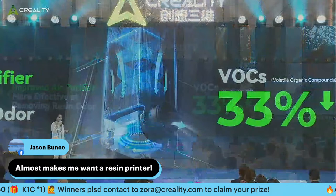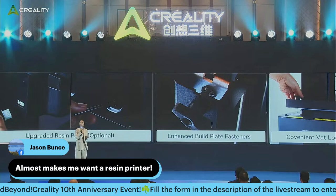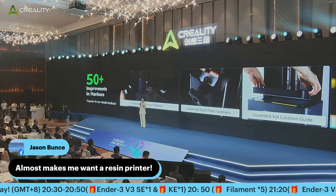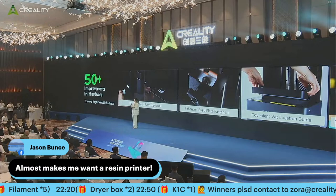Sorry about that. Up to now, we have explained the four major hardware improvements of the Hollowmage S, but it's more than that. We have actively listened to the users' feedback and suggestions in areas such as platform fastener, upgraded resin pump, new vent location design, and so on. We have conducted over 50 product detail optimizations. We aim to enhance the user's experience with the launch of the Hollowmage S, and we sincerely appreciate the users' recommendations.